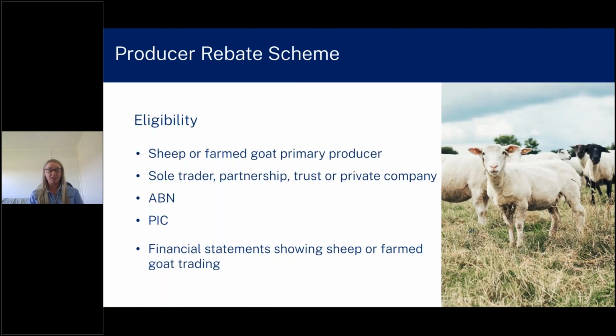There are a few eligibility criteria for producers to claim the rebate. You must be a sheep or farmed goat primary producer. You need to be a sole trader, partnership, trust or private company. You'll need to have an ABN and a PIC, and you'll also need some financial proof to show that you trade sheep or farmed goats.